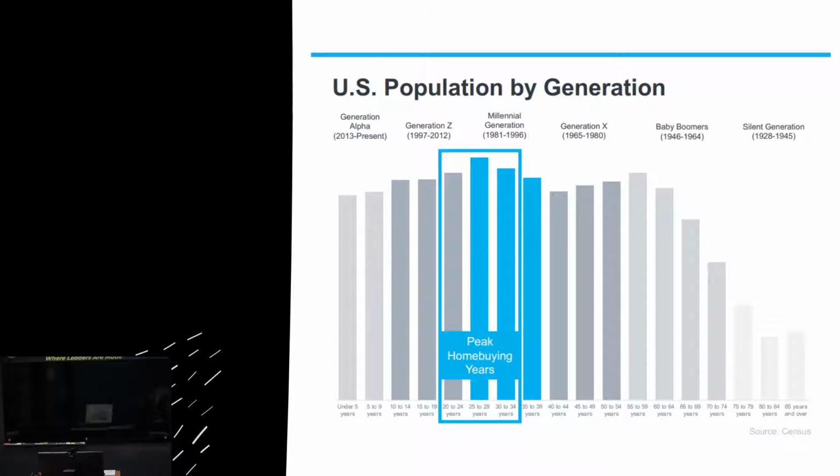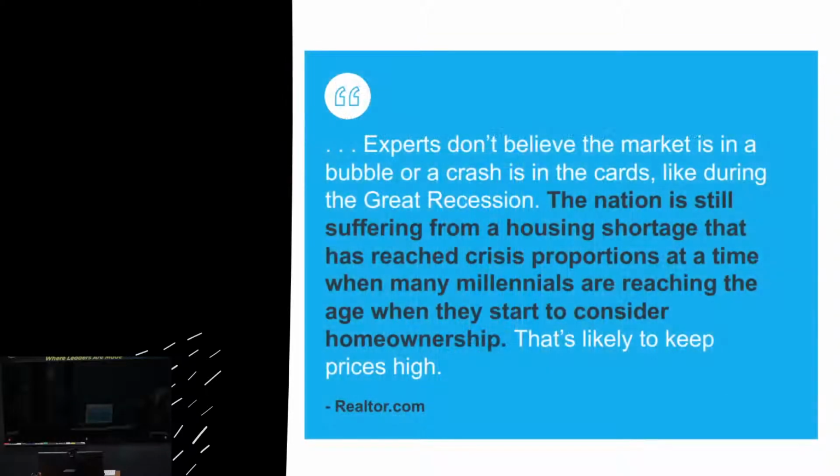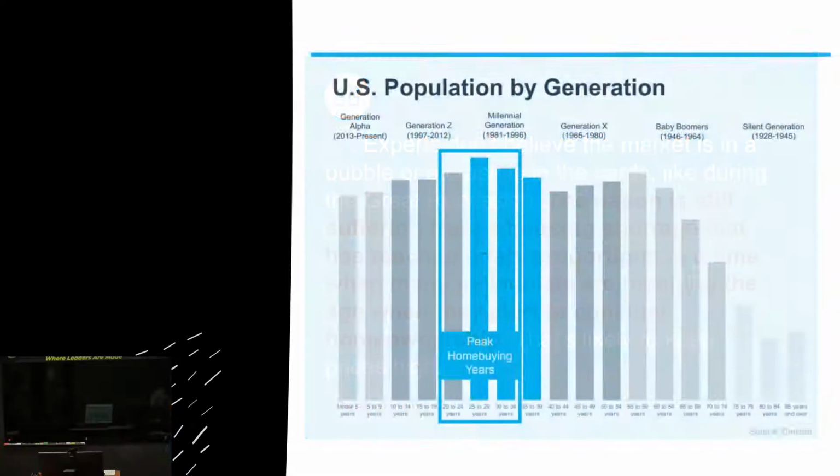Yeah, you can. All right, anyways, your peak home buyers, 25 to 29, 30 to 34. Those are your peak home buyers. Those millennial generation, 35 to 39 as well. Experts don't believe the market is in a bubble or a crash is in the cards like during the Great Recession. The nation is still suffering from a housing shortage that has reached crisis proportions at a time when many of the millennials are now reaching an age when they're starting to consider home ownership. So millennials are getting to that age where they're buying homes, right? There's still a shortage. So they really don't expect a huge crash.